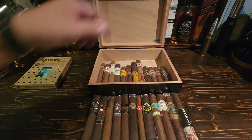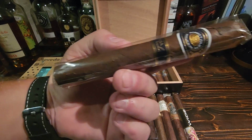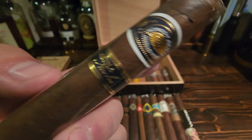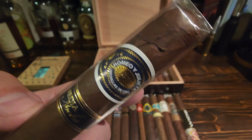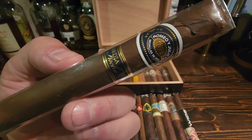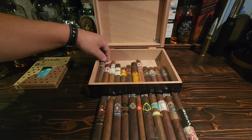Yeah, you'll really like that one. And we are on the second level here. This is a Romeo y Julieta Media Noche, a beautiful Toro cigar. Tons of flavor in this one here. And yeah, I think this one goes really well.